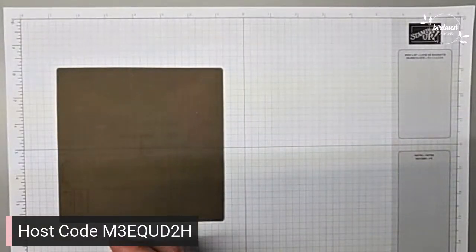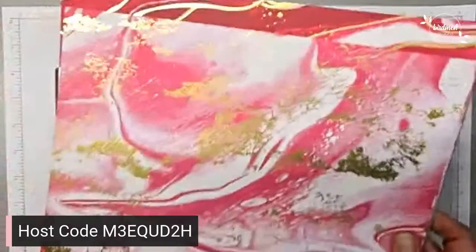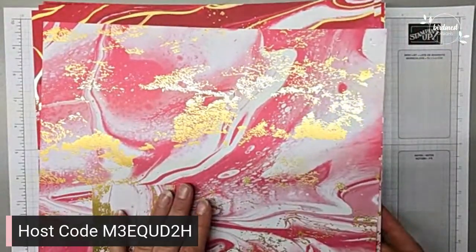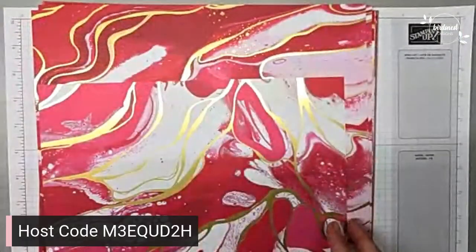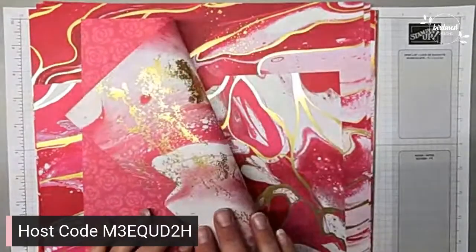So this Hearts of Elegance is also part of a suite. So it's a suite of products. And you get the Marbled Elegance Designer Series paper, which, oh my gosh, is stunning. You're going to see a bit of this tonight, but not all of it. So let me just share some of the beauty of this paper with you. So there is the back of that first sheet right there.